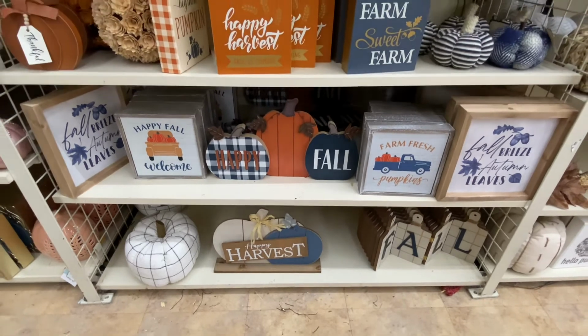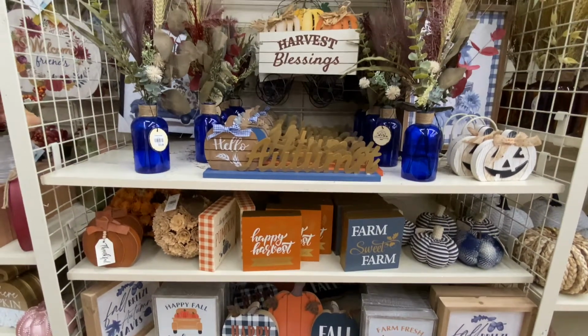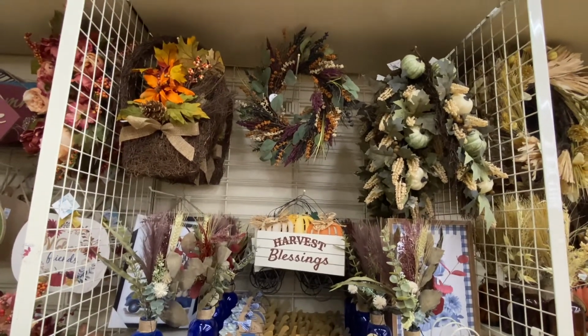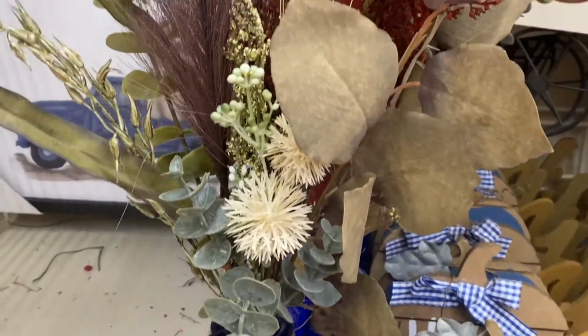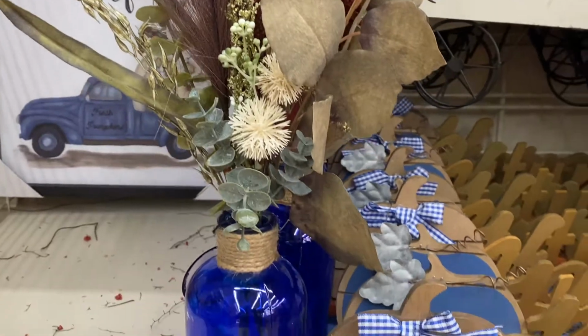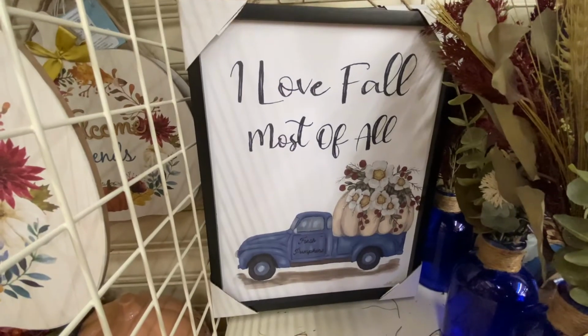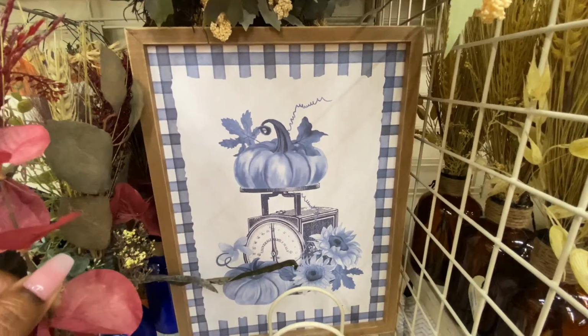Okay, so if you've been a part of the family for a minute, you know that blue is my favorite color. I mean, any shade of blue. So when I saw this display right here, this decor, I was like, man, oh man, blue for the fall. I love it. I just love it. Like, I can't stop smiling. All right, y'all continue on.